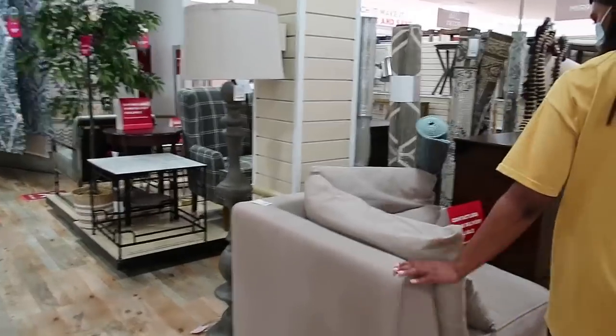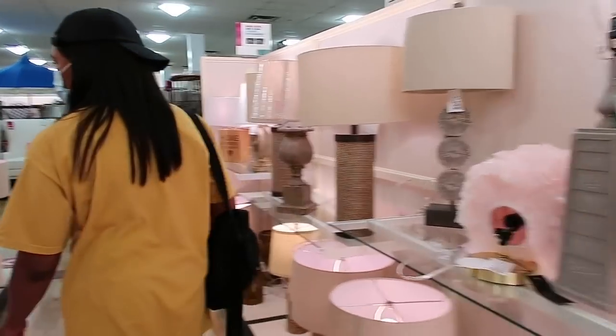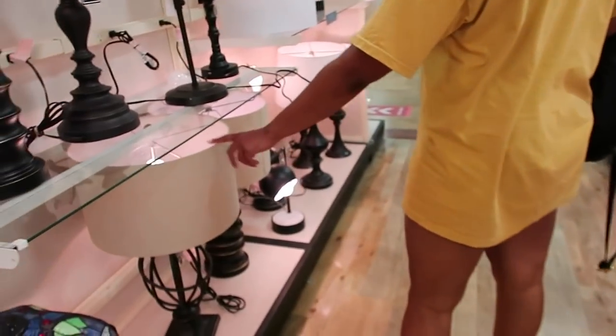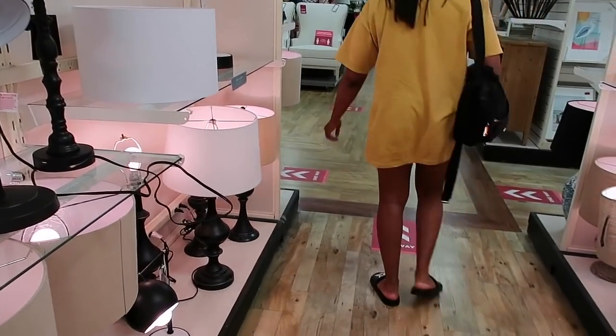You need to mark that down quick. This little corner sofa was cool, but too expensive for me. It was like $400. Now I'm looking for lamps. That was cool, but I didn't want a beige lampshade.